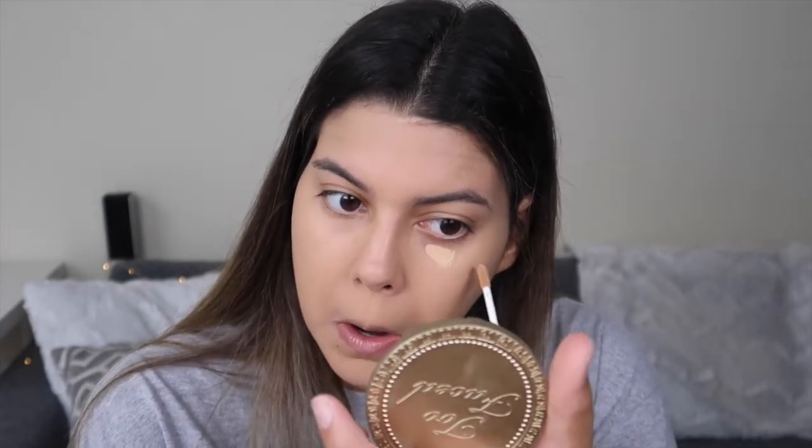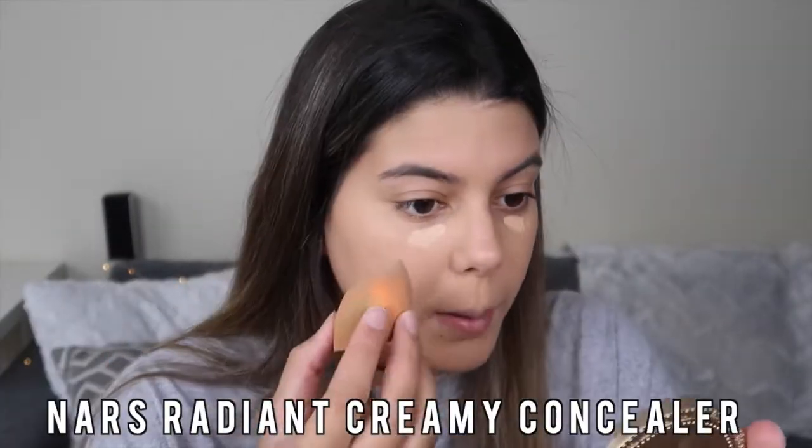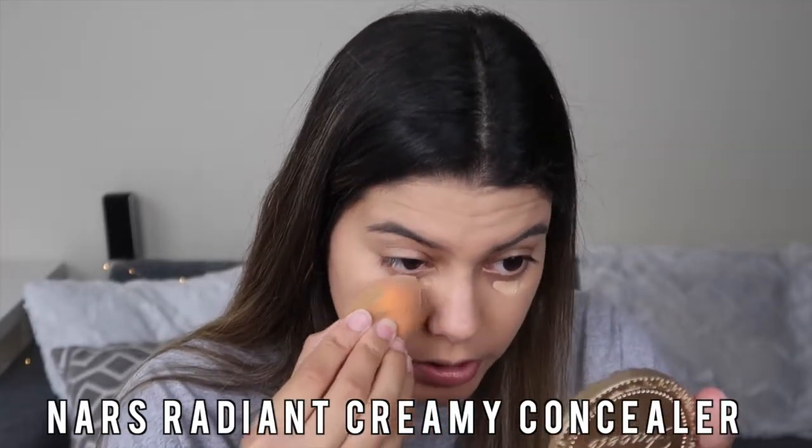And for example, if I need some under eye concealer because your girl didn't get no sleep, you could do this if you want. I'm just gonna put a little bit. This is just the NARS Radiant Creamy Concealer, whatever it's called. This is in light 2.8, I don't even know. And I'm gonna take this Nasty Booty Blender again, and I'm just gonna dab it.